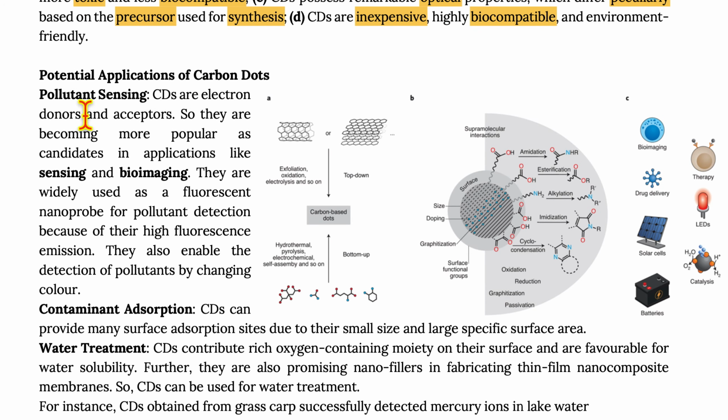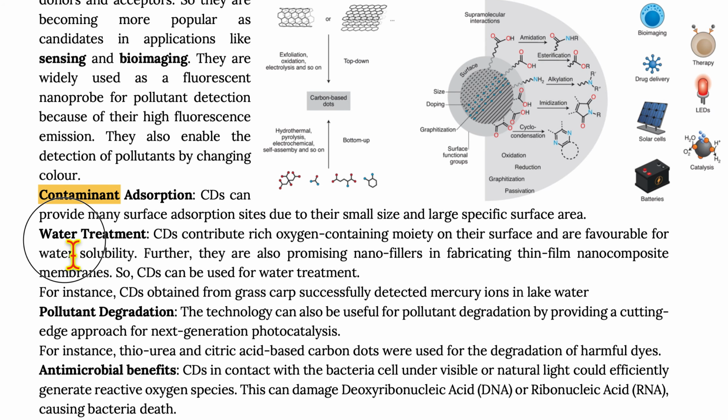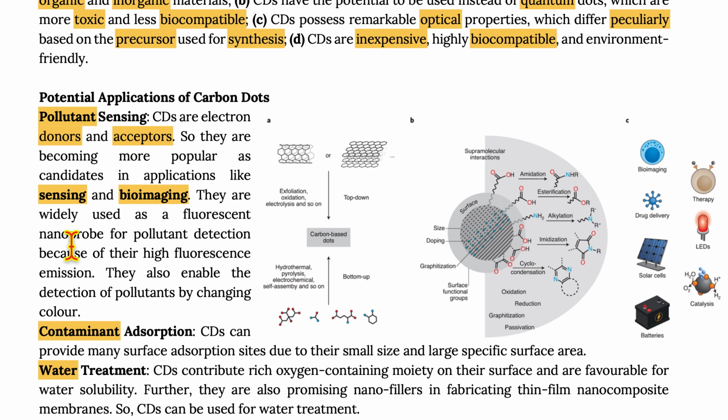Potential applications of carbon dots are pollution sensing, contaminant absorption, water treatment, pollutant degradation, and antimicrobial benefits. So carbon dots are electron donors and acceptors, so they are becoming more popular as candidates in applications like sensing and bioimaging. They are widely used as fluorescent nanoprobe for pollutant detection because of their high fluorescence emission. They also enable the detection of pollutants by changing color.